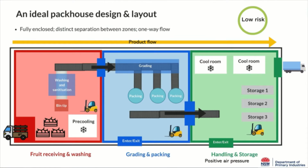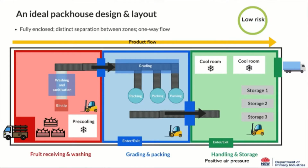After the washing and sanitization process, there should be a physical boundary to mark the movement of fruit into the grading and packing zone. After grading and packing, the fruit moves into the cool room and storage area. It is recommended that the handling and storage area should have positive air pressure, which will help move pathogens through airflow away from the area where the processed fruit is handled. In the melon industry, there are packing houses which are ideal in layout as well as design, but there are some other packing houses which are semi-enclosed.